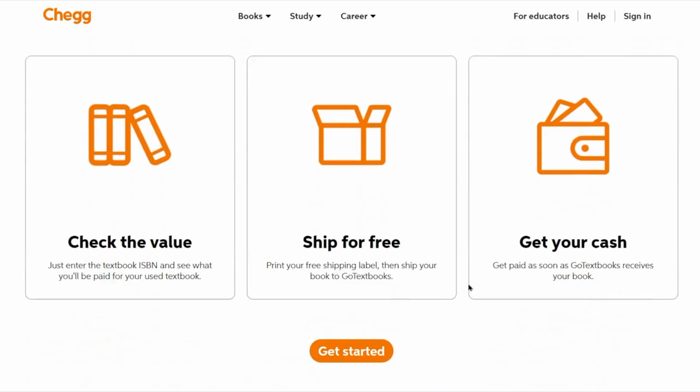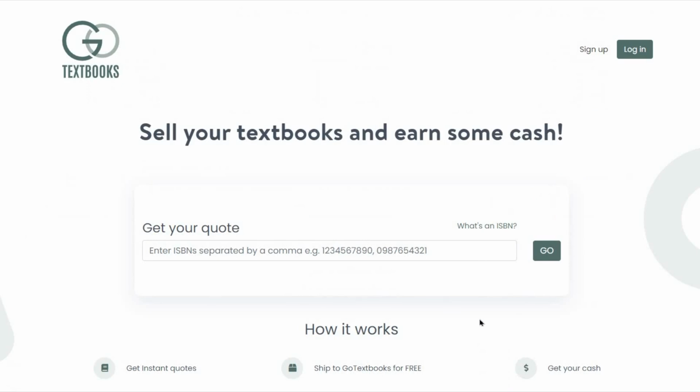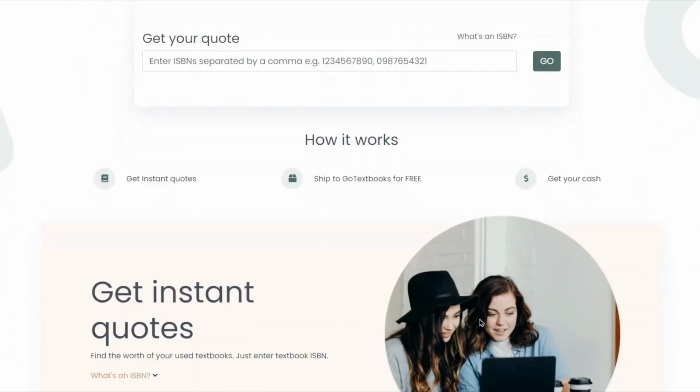Bookscouter is nice because they'll buy back books of all genres, whereas more specific sites like Chegg specialize in buying, as well as selling used and renting out textbooks, so keep that in mind if you are looking for any academic books, because it's a great way to save a little bit of money and waste.